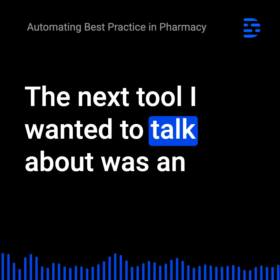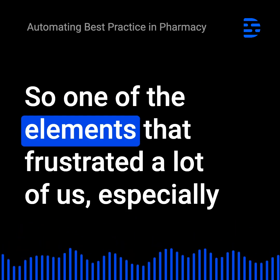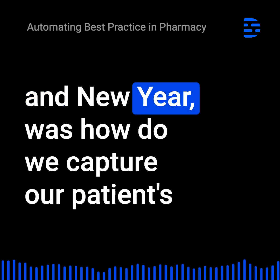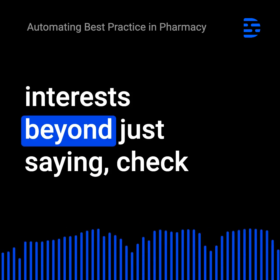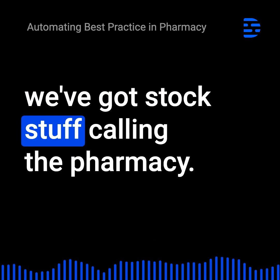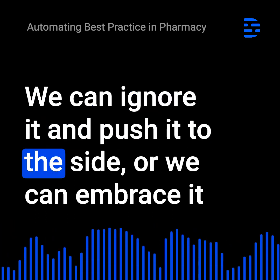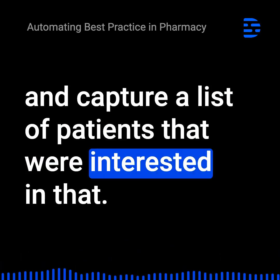The next tool I wanted to talk about was an e-commerce situation. One of the elements that frustrated a lot of us, especially when rapid antigen tests were unavailable over the Christmas and New Year, was how do we capture our patients' interests beyond just saying, check our Facebook page, we'll tell you when we've got stock, stop calling the pharmacy. There are two ways to address the problem. We can ignore it and push it to the side, or we can embrace it and capture a list of patients that were interested in that.